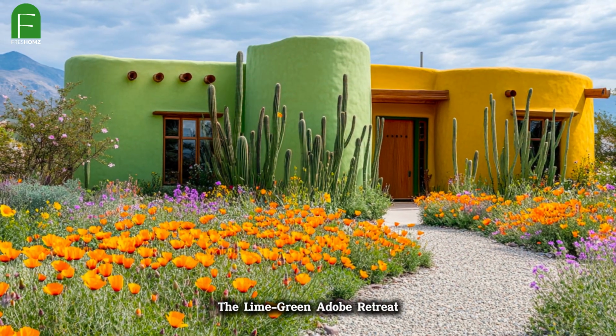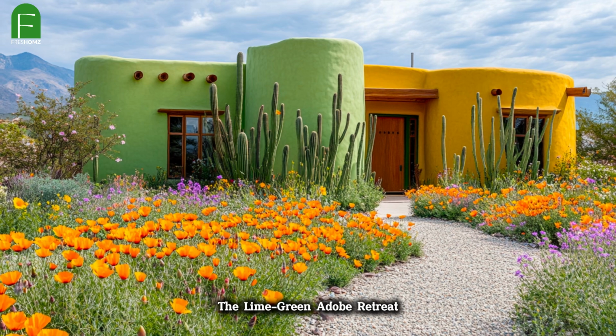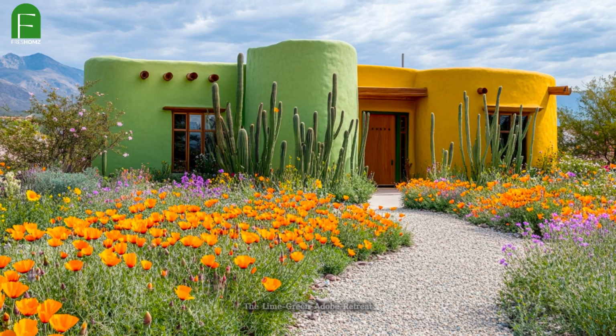Adobe home with rounded edges and a front yard filled with tall blooming cacti, colorful desert poppies, and a gravel pathway that winds through the vibrant garden.